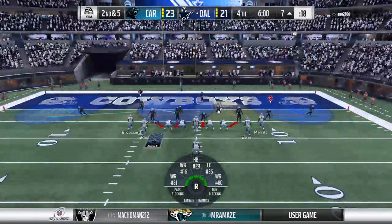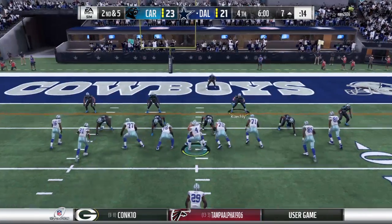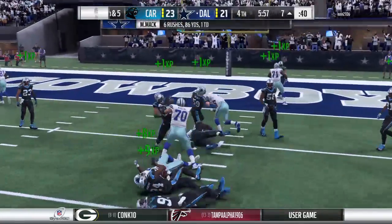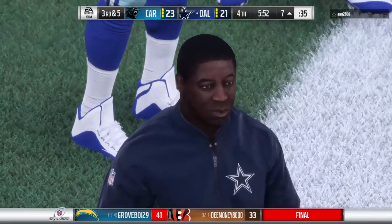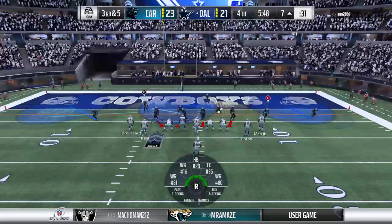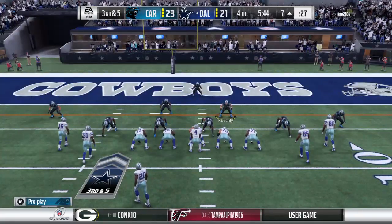Here comes the D swarming to the line. They keep it on the ground. Mack again. And this time he's not going anywhere. They'll get him down right at the line of scrimmage. They'll say no gain on the play there, and now it'll be third down. The Cowboys on third down. They've been okay, 2 for 3 thus far. This will be 3rd and 5.